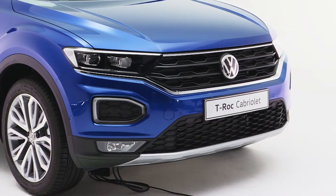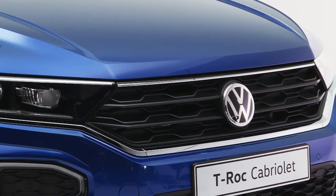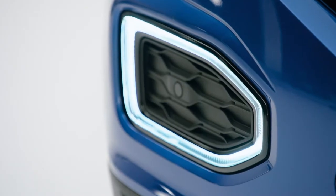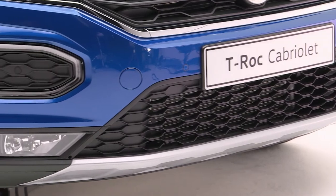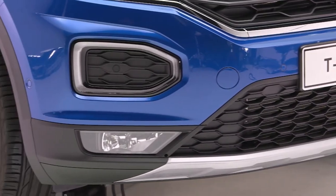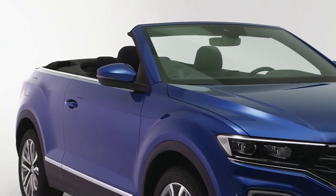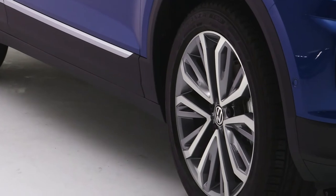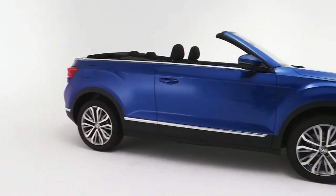The front is identical to the one on the closed-body T-Roc. Its sleek, narrow headlights are optically integrated into the grille. That and the separate daytime running lights located underneath the headlights give the car its familiar face. But unlike the closed-body variant, the convertible is only available as a three-door model. The R-Line trim adds eye-catching chrome elements to the exterior.